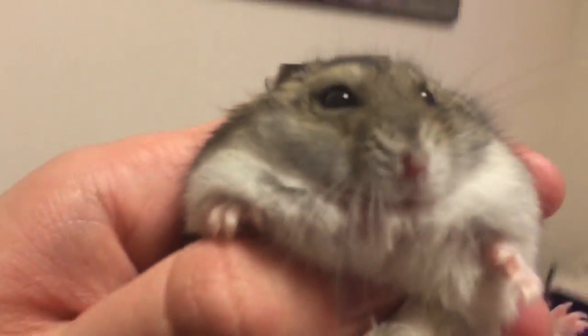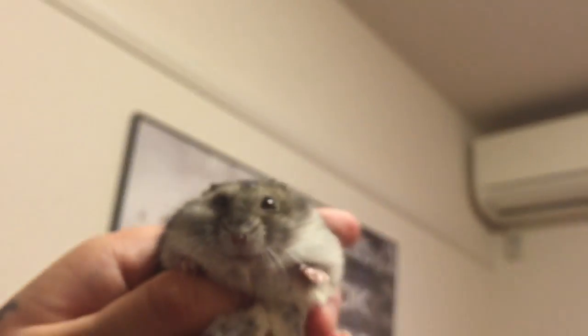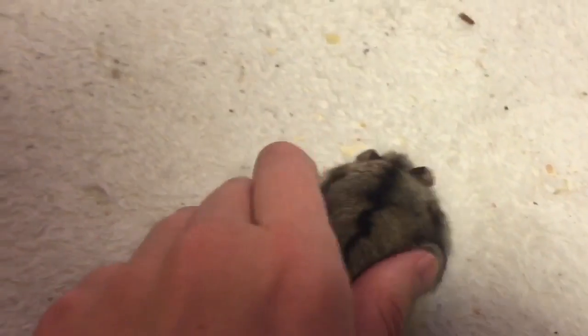Hamster attack. Hamster! Godzilla! Ah, Godzilla! I'm joking. But I can let him run around a little on the floor. But he should be in his cage. But he's a little adventurer. Aren't you, Lukey? Back in the cage, okay?